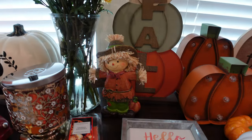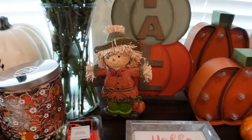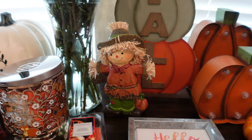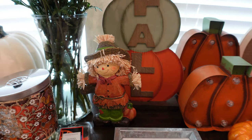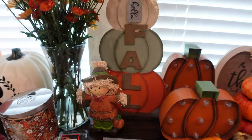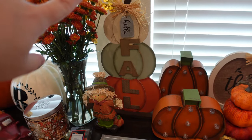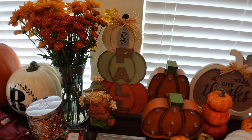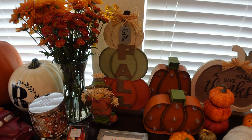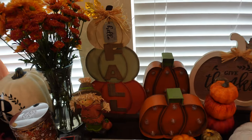Right there in the back, that little scarecrow, he is so cute. I got him at Hobby Lobby. Now that I'm looking at him, I wish I had gotten the girl scarecrow so they could be buddies. Maybe I'll have to look again this year. This tall one in the back, it says hello fall. I actually got that from Lowe's, and if you don't know what Lowe's is, it is like a Home Depot. I absolutely love this one. I love the colors. It has that farmhouse look.